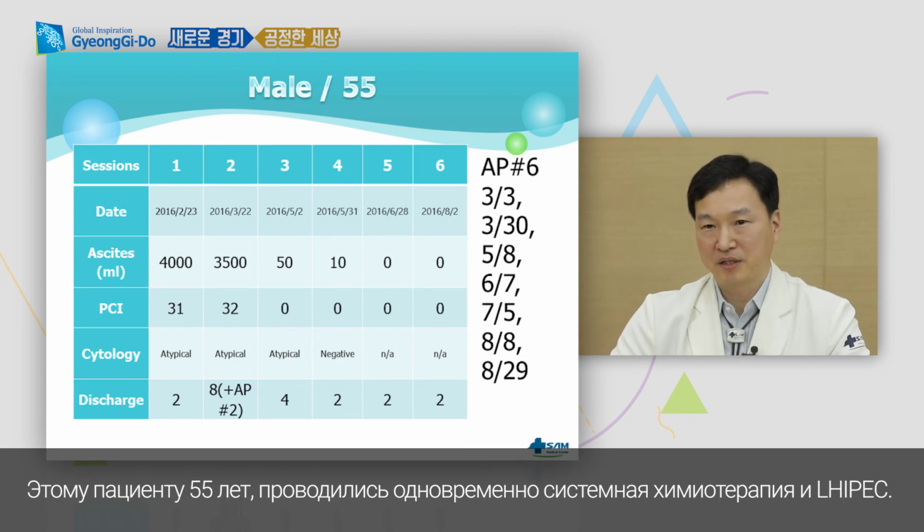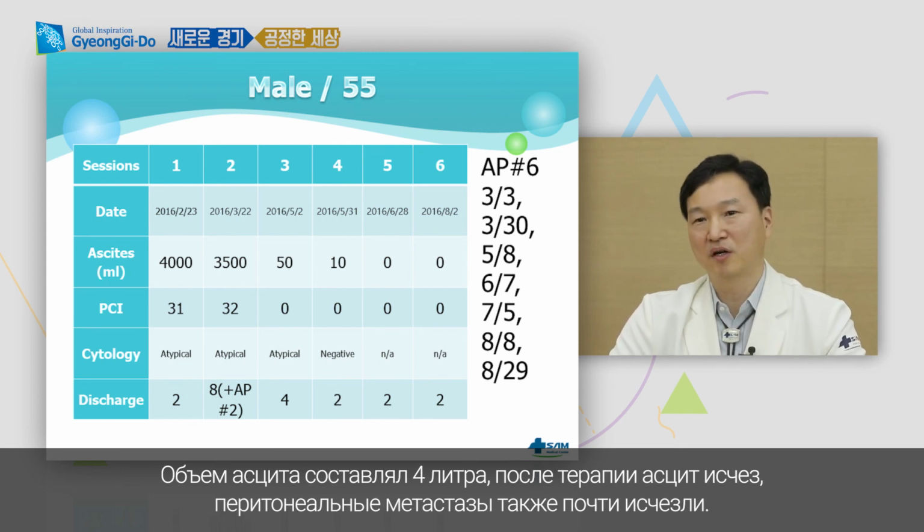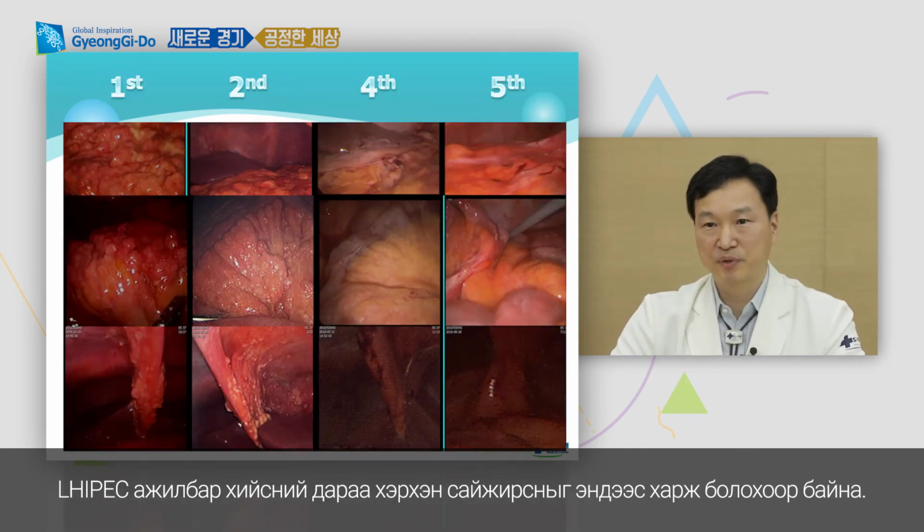A 55-year-old male patient was treated with systemic chemotherapy and LHIPEC concurrently. The volume of ascites was 4 liters, but it all disappeared, and the peritoneal metastasis almost disappeared. He has been alive for 5 years. You can see that the lesions improved with repetition of LHIPEC.